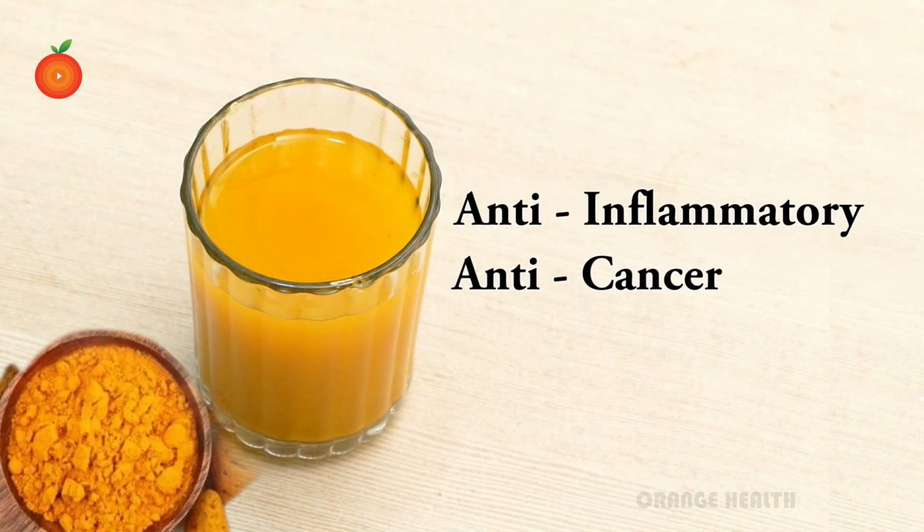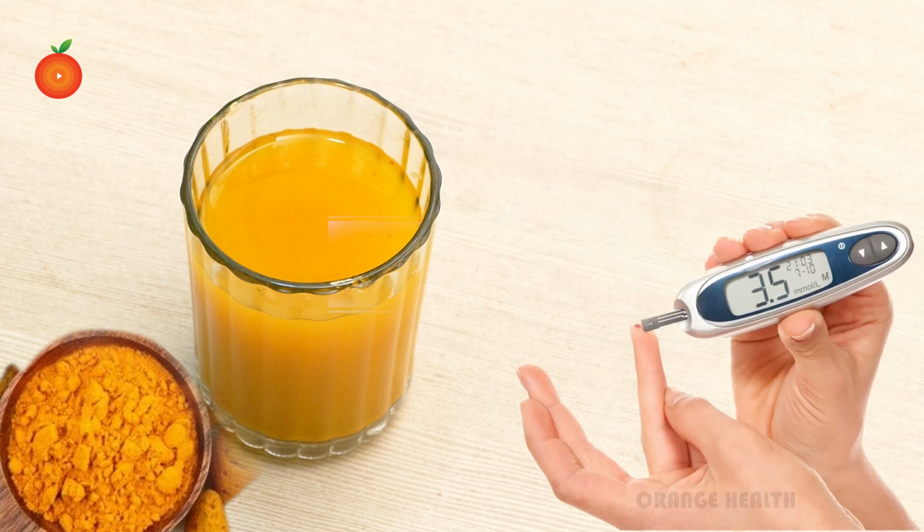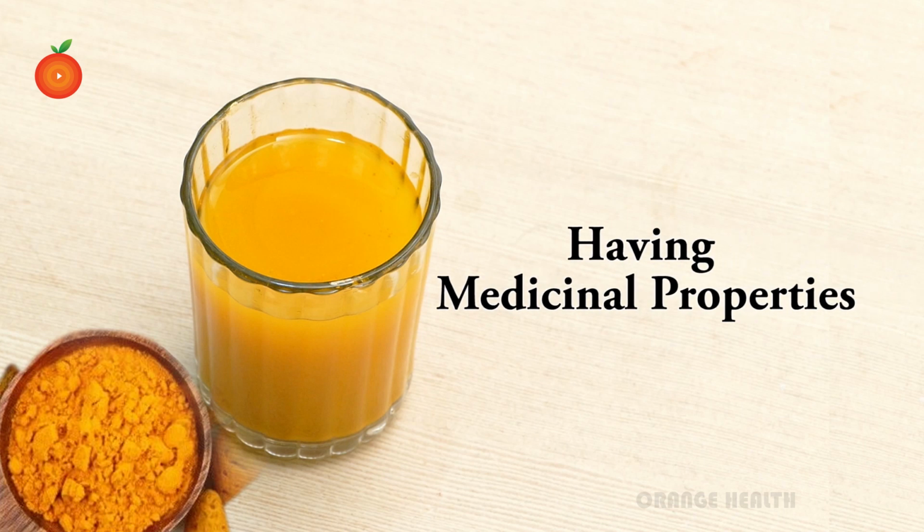Turmeric is known for its anti-inflammatory and anti-cancer properties. Curcumin present in turmeric is a powerful antioxidant. Turmeric helps in controlling blood sugar levels and it has many medicinal properties.